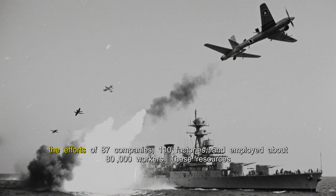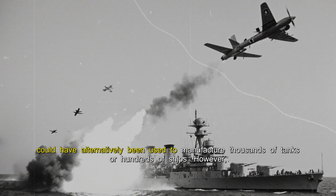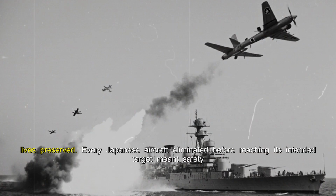It involved the efforts of 87 companies, 110 factories, and employed about 80,000 workers. These resources could have alternatively been used to manufacture thousands of tanks or hundreds of ships. However, was this expenditure justified? The answer can be found in battles that were prevented, vessels that were saved from sinking, urban centers spared from destruction, and most crucially, lives preserved.